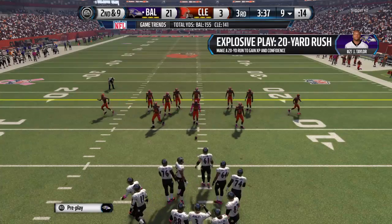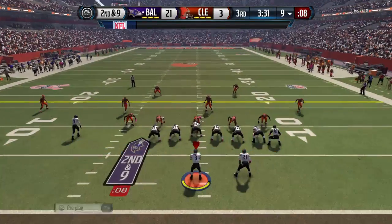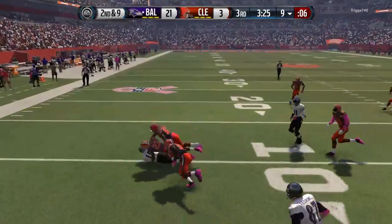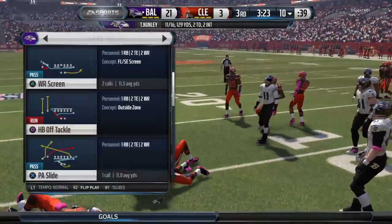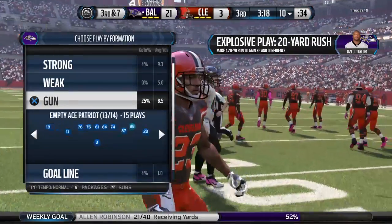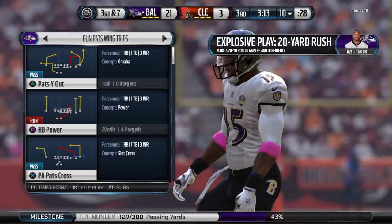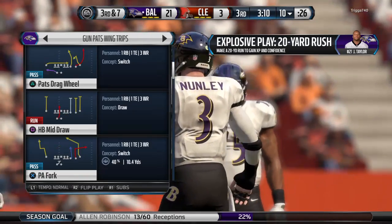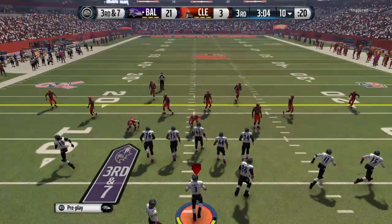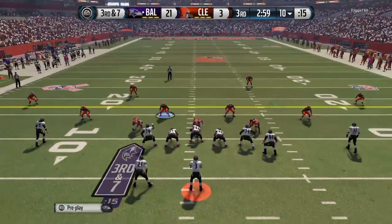After running it, it's 2nd down. They bring in the extra tight end. Let's go. Look at that. The defensive line, now they're all spreading out. Allen Robinson has the reception. So they get the reception, but it's not enough to move the chains. 3rd down coming up. The Ravens have to get to the 17-yard line for a first down.